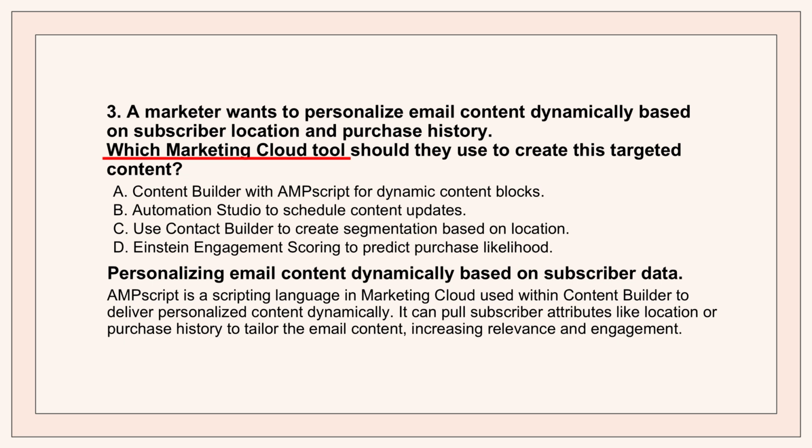The choices: A, Content Builder with AMPscript; B, Automation Studio for schedules; C, Contact Builder for segmentation; and D, Einstein engagement scoring. And the answer is A, Content Builder with AMPscript. Now, AMPscript, that sounds a bit like a secret agent code name or something. Yeah, kinda. What is it and how does it make emails so personalized?